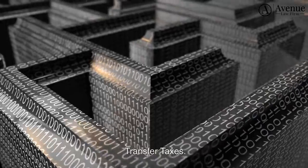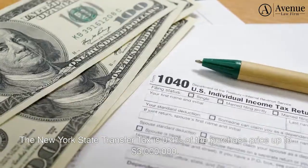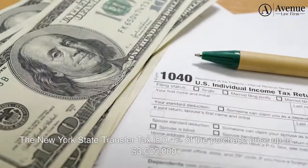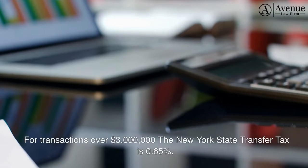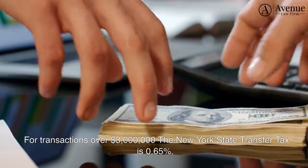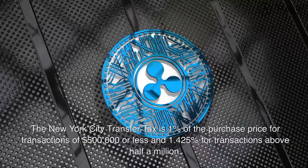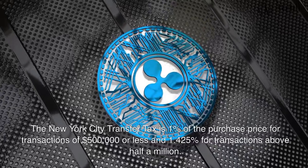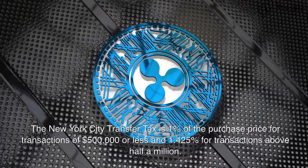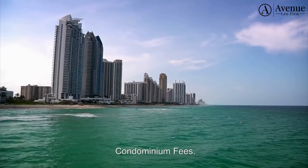Transfer taxes. The New York State transfer tax is 0.4% of the purchase price up to $3 million. For transactions over $3 million, the New York State transfer tax is 0.65%. The New York City transfer tax is 1% of the purchase price for transactions of $500,000 or less and 1.425% for transactions above $500,000.